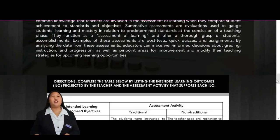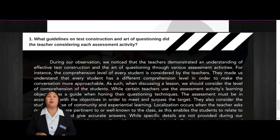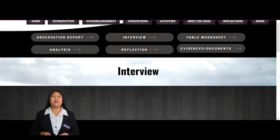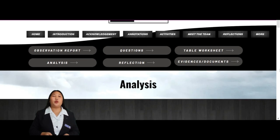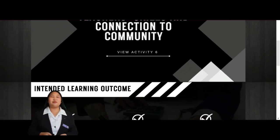Well, as future teachers, we're brainstorming ways to make assessment less scary in the new normal. Definitely, we're also brainstorming solutions to challenges, evaluating student performance, and writing feedback. Activity 5 is a deep dive into the world of assessment, making learning more engaging.